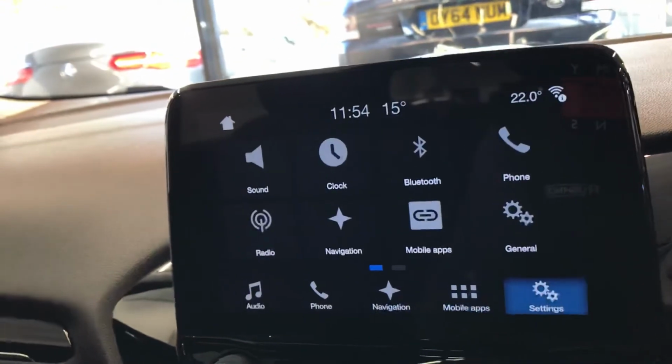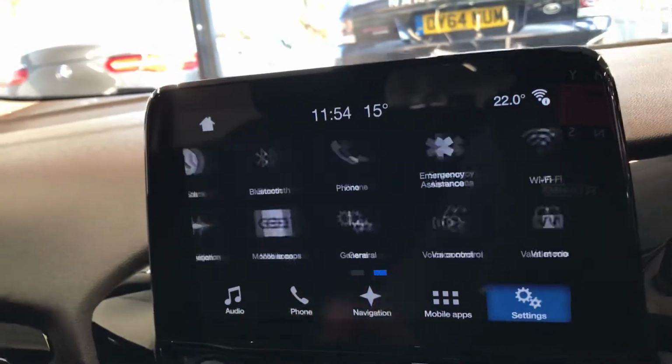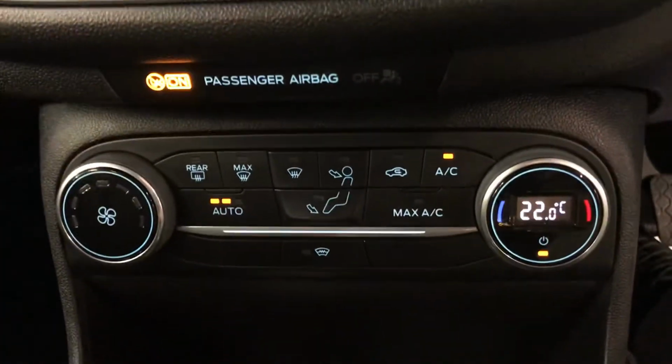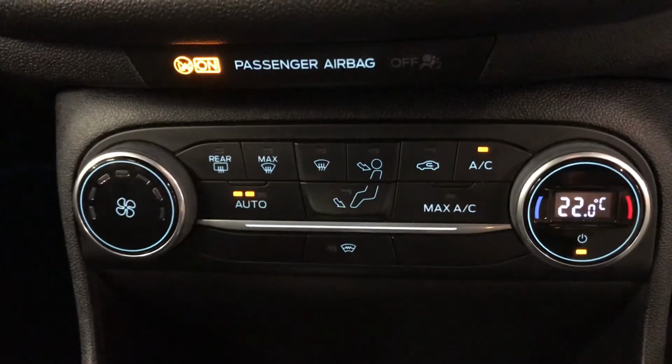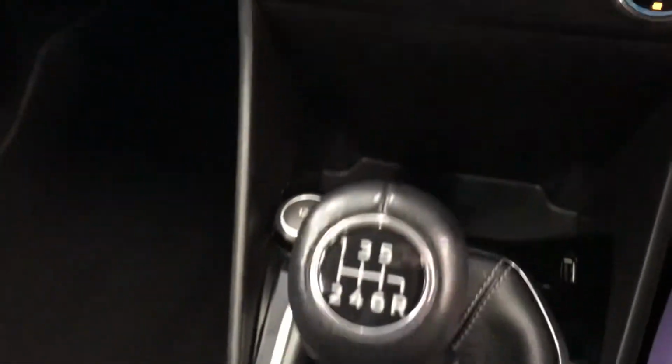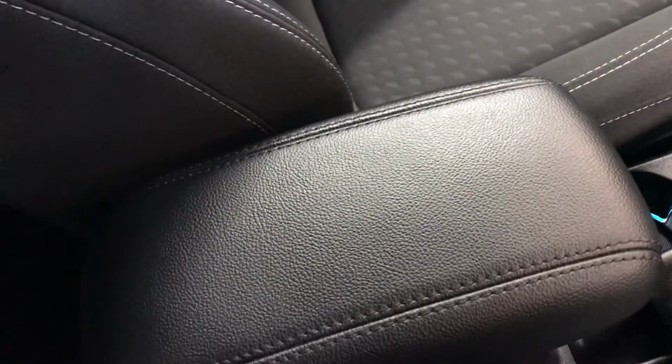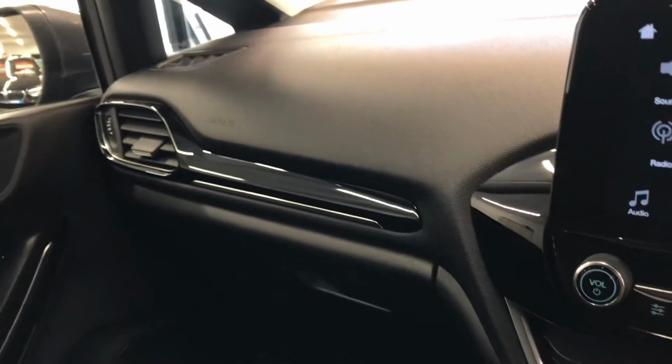So let's go back onto settings. As you can see there, that's all the settings on the vehicle. So climate control, it does have the aircon as well. It is the 6-speed gearbox. Armrest, nice and clean. Dash, nice and clean.